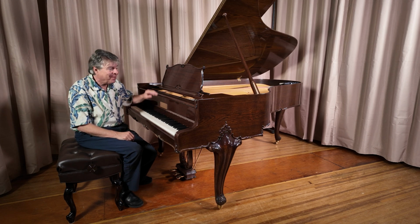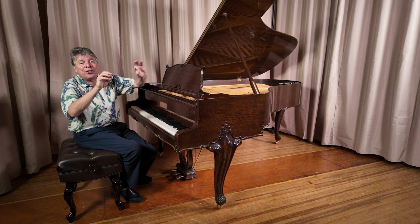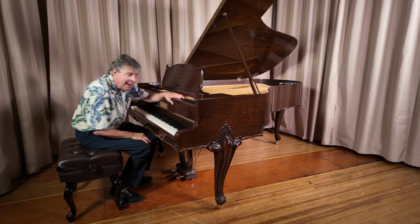Interesting bit of history. Anyway, I'm going to play another excerpt for you, but this shows a lot, because this is just a little excerpt of Chopin's third Ballade in A flat.